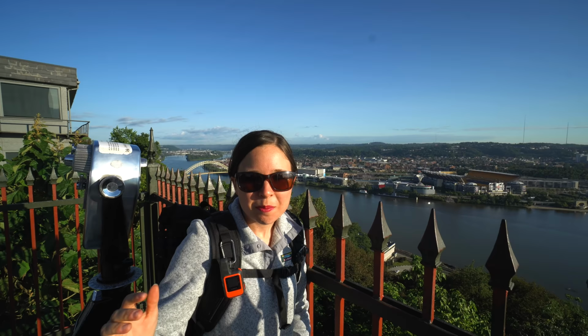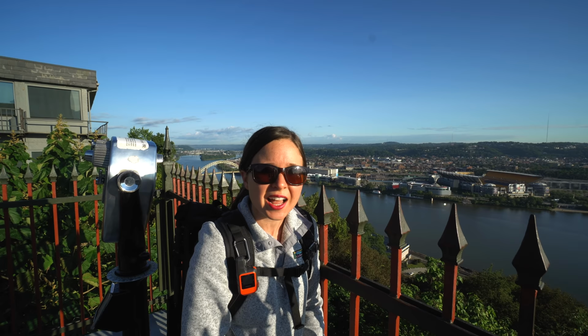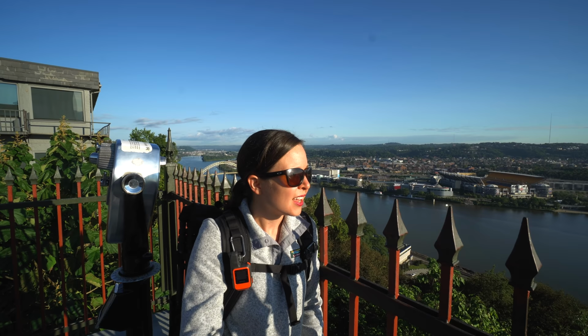Pittsburgh is such a gorgeous city. There are these tree-covered hills just surrounding the entire city, all the rivers, the downtown area is really cool, the bridges, it's just very picturesque. Ever since we were here last time, I just loved it instantly. I just think it's so beautiful. I can't put it into words, but it's probably one of my favorite larger cities in the US.